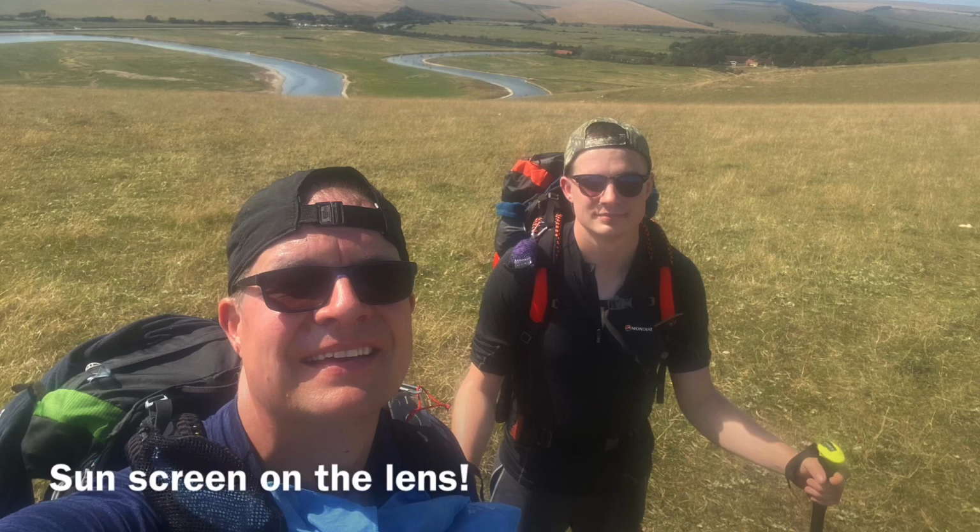But what I wasn't aware of is that once you've got sun cream on, everything is greasy. And that included the camera and the camera lenses. And I'll show you an example now. And that was an example really of what can happen if you're not careful with your sun cream and your camera lenses. So I only use my phone.